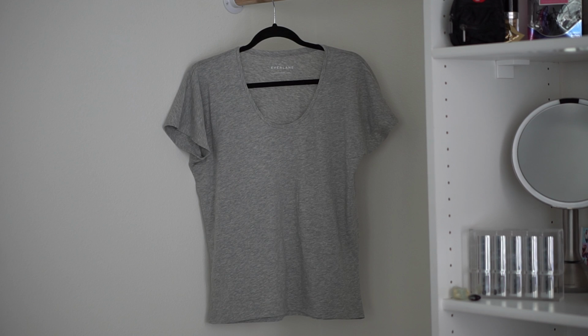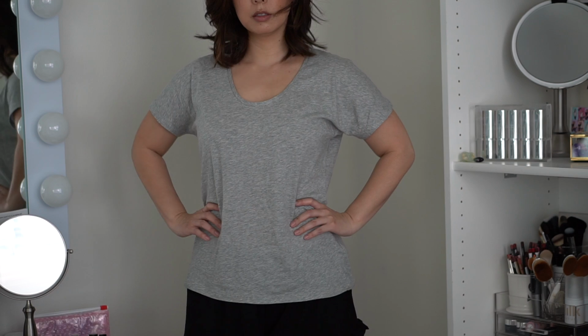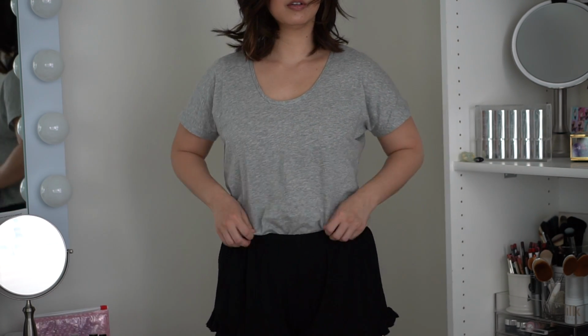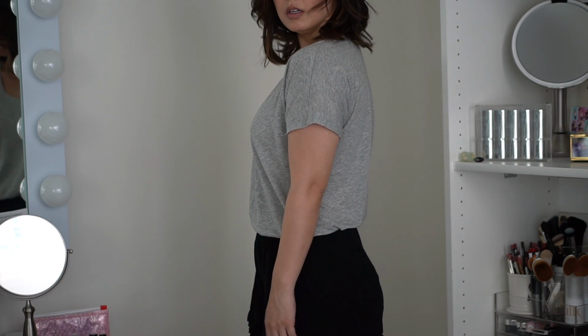So the first piece, which I wore yesterday, is this, I think, is it scoop neck? It's a scoop neck gray t-shirt. It's very basic, very simple, and Everlane is awesome because they have full transparency. They show you exactly how much it costs to produce this product, and then they tell you how much they're making in terms of profit. I think it's very unique. It's a very new way of doing business, and I think they're doing very well because of it.